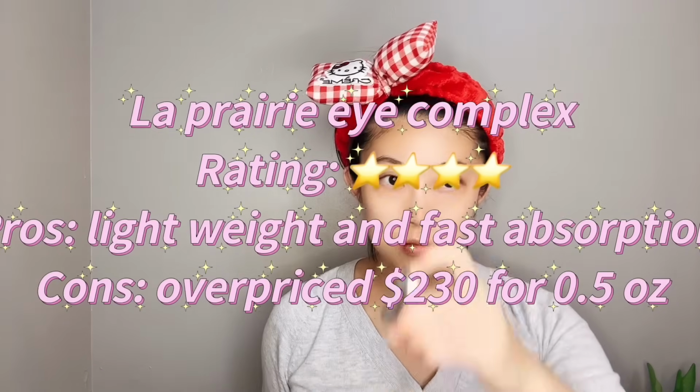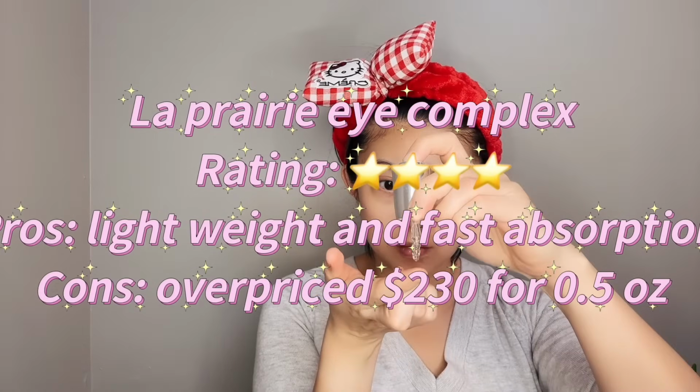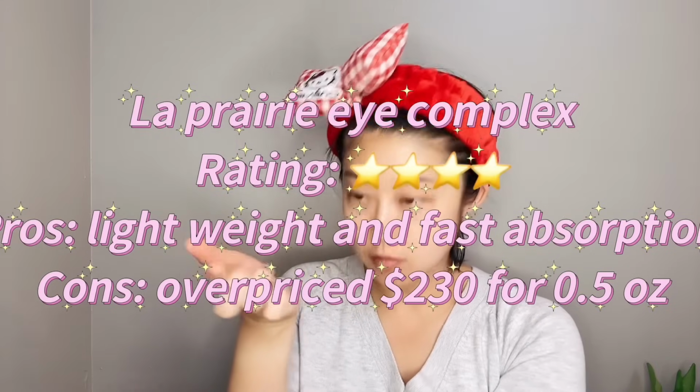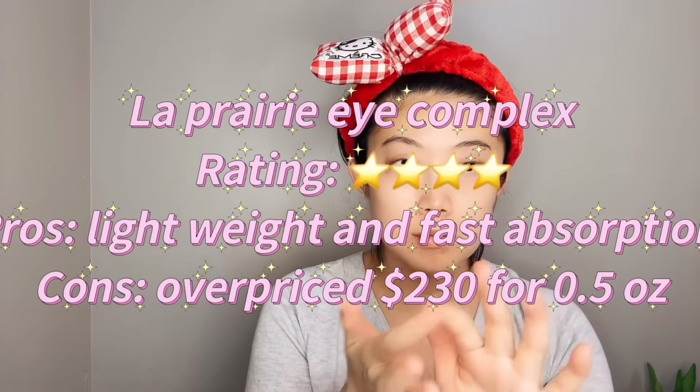Then my third step is to apply the eye serum and eye cream. And I'm using the La Prairie Eye Complex. And here I'm rating this product 4-star out of 5. The pros is very obvious.